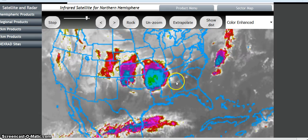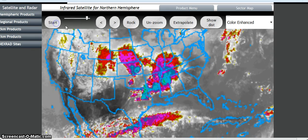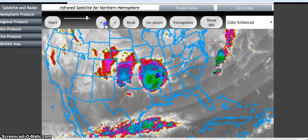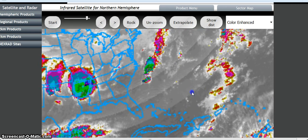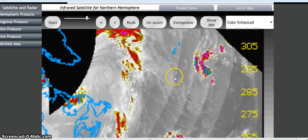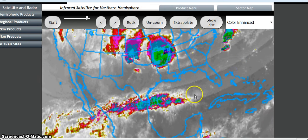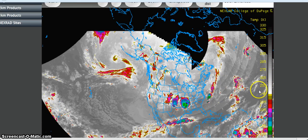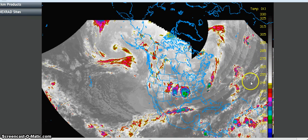What I do think is not funny. Oh wow, did you see that? Let's go back here. There's a flash of light right there. Wow, look at that. Oh my gosh. See these? See these bars? Look at that. Let's unzoom it. I have never seen that on there before.